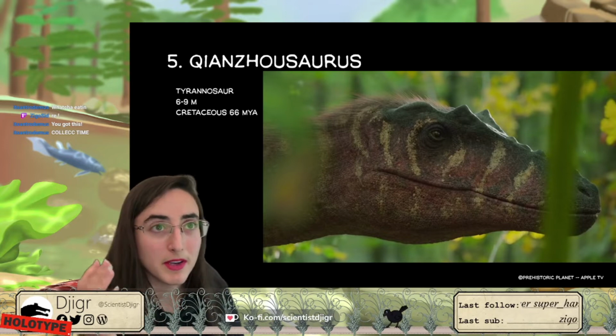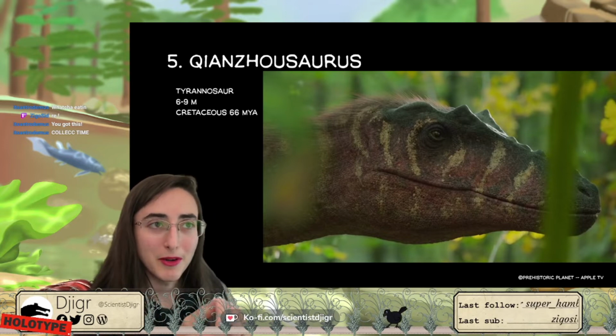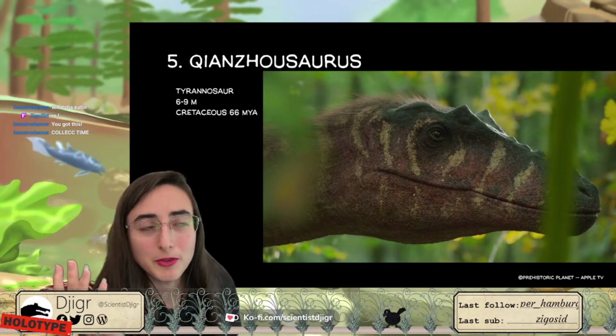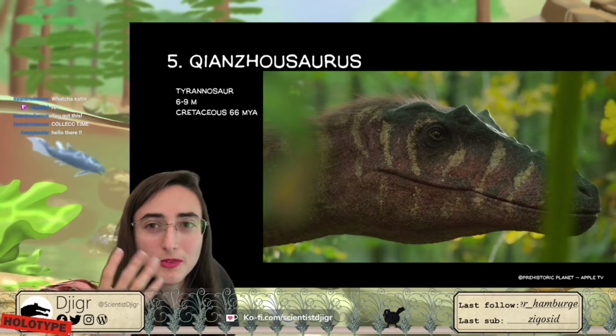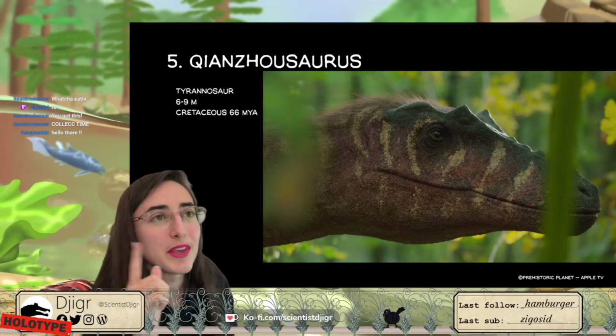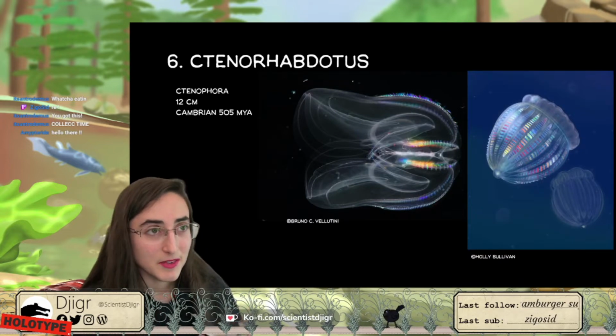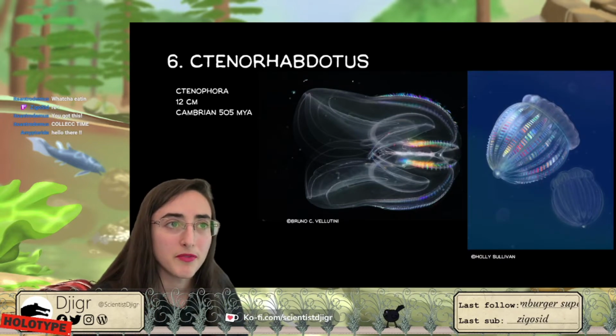Qianzhousaurus is very interesting because it's a tyrannosaur with a very long, elongated nose. So if you want, you could draw Tyrannosaurus, but don't you want to see a little more diversity? So yeah, Qianzhousaurus, cool. 6th species, we are in the non-vertebrate side of the force.